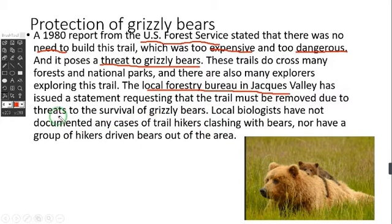The local forestry bureau in Jekyll Valley has issued a statement requesting that the trail must be removed due to threats to the survival of grizzly bears. Local biologists have not documented any case of trail hikers clashing with bears, nor has a group of hikers driven a bear out of the area.